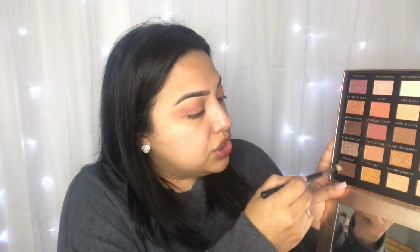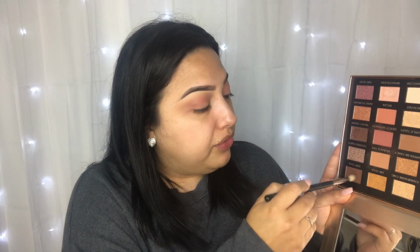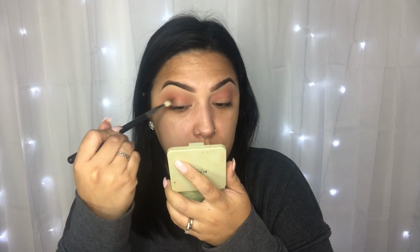Okay, I'm going to take the shade Deep Soul on a Morphe M513. I'm going to try to deepen out this outer V and crease area because that second shade really didn't do much.